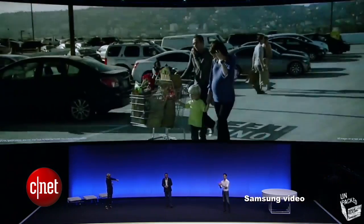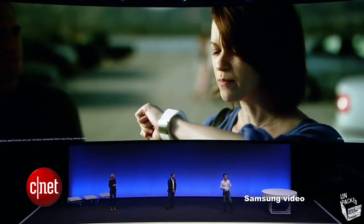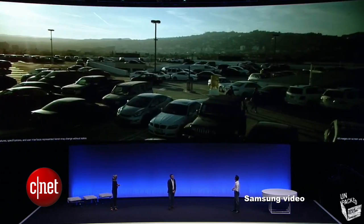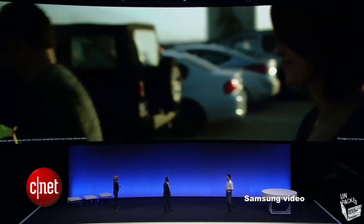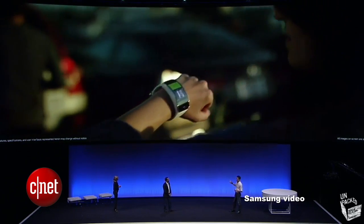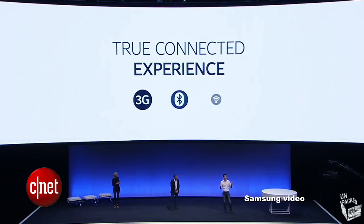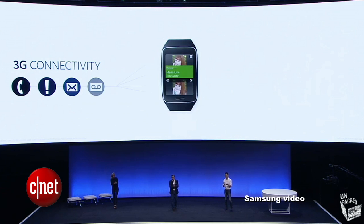Well, there's a lot more to this wearable, which brings the freedom of a smartphone to your wrist. If you've ever forgotten where you parked your car, you'll be glad you can ask your Gear S where it's parked. GPS. And as you can see, you can make and receive calls directly on your wrist, as well as get calls forwarded when you're away from your smartphone. That's because with Gear S, we've significantly expanded the communication capabilities to include not only Bluetooth, but also 3G networks and Wi-Fi.